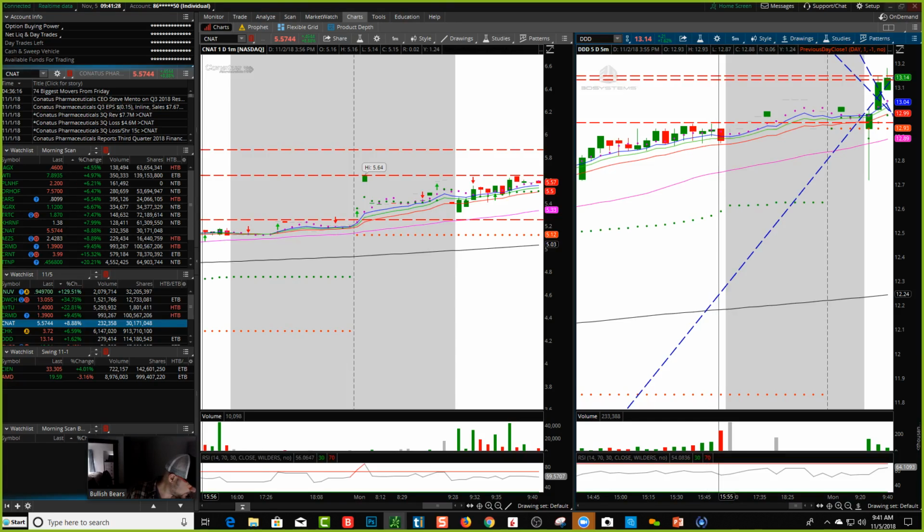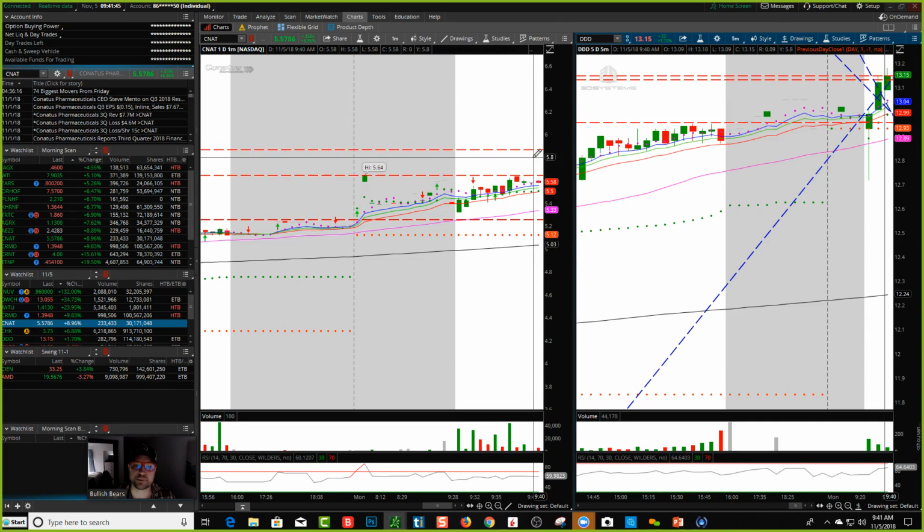CNAT, looking at my other screen here, possibly still has room to run. It's just struggling right now. So CNAT slowly building volume. It is kind of riding the moving average lines, but again, they're still kind of trading sideways. You want to see them start to separate and push price up.